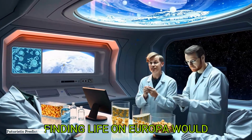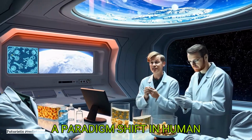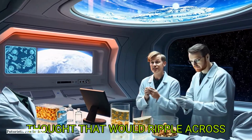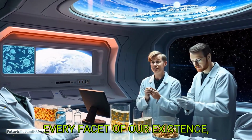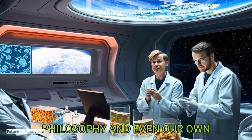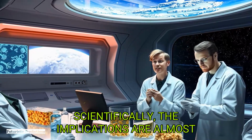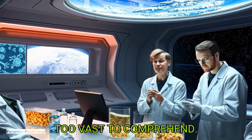Finding life on Europa would not just be a discovery, it would be a revolution, a paradigm shift in human thought that would ripple across every facet of our existence, from science and technology to philosophy, and even our own sense of identity. Scientifically, the implications are almost too vast to comprehend.